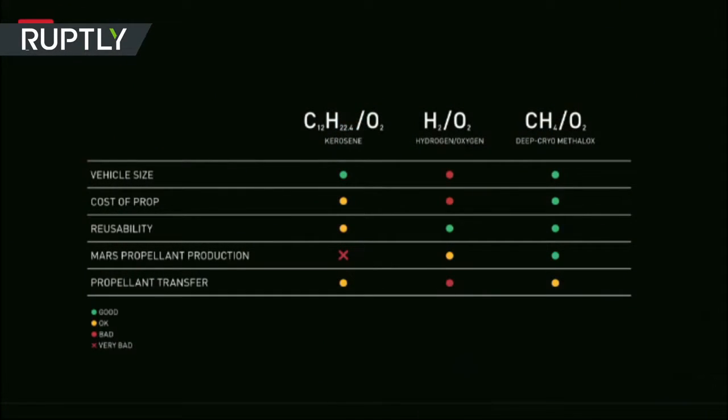And they have their merits, but kerosene, or rocket propellant grade kerosene, which is also what jets use. Rockets use a very expensive, highly refined form of jet fuel, essentially, which is a form of kerosene. It helps keep the vehicle size small, but because it's a very specialized form of jet fuel, it's quite expensive. Your reusability potential is lower. Very difficult to make this on Mars because there's no oil. So really quite difficult to make the propellant on Mars. And then propellant transfer is pretty good, but not great.